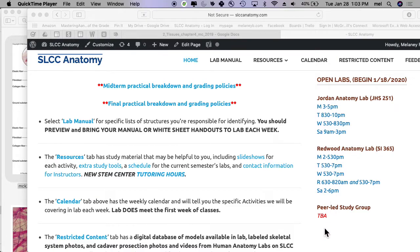And then in addition, the STEM Center on Redwood campus is also doing topic-specific workshops. Like I think next week there's one on Axial Skeleton in which somebody just sits with you with skulls and goes through them. That's taught by one of the lab instructors who used to be a lab aide, Andy. So I'll just post those there when they're there.